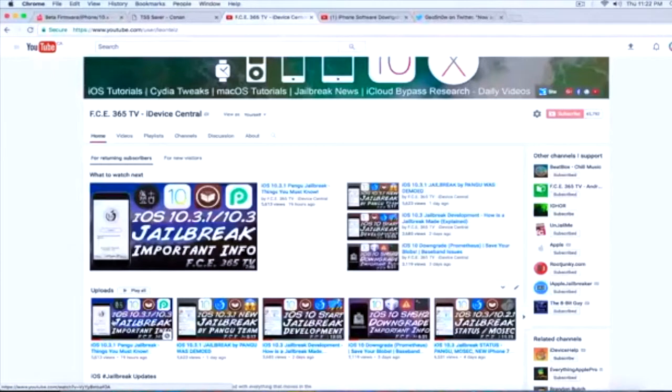This is very important. We do not know if Pangu will release this jailbreak. It's not the first jailbreak Pangu demos without releasing, so we do not know. But if they do, it's only going to be compatible, as we know, with iOS 10.3 and 10.3.1, which means that you should not update to 10.3.2. And if you're on iOS 10.2 or 10.1.1 jailbroken for the moment, you should not update, to avoid losing your jailbreak, because we do not know if they're going to release it yet.